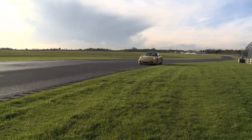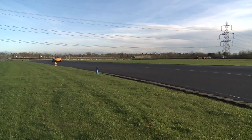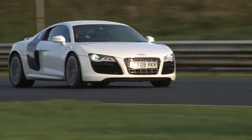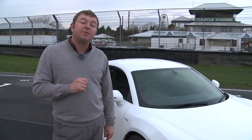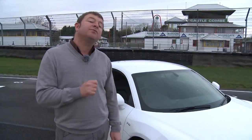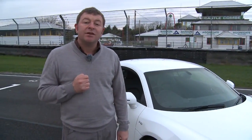It set the fastest time. The 911 is much improved. It is almost as quick as the Nissan. But probably the most interesting thing of all is this thing, because it wasn't as quick as these two, but with better brakes and a proper flappy paddle gearbox, it might just be the best road car here. Unfortunately though, it doesn't have them, which means the GT-R is still king.